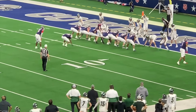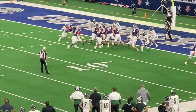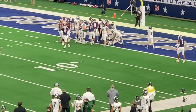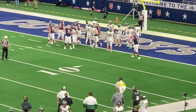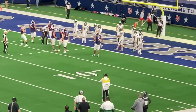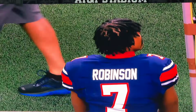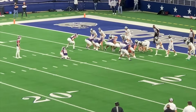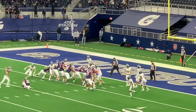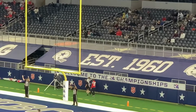After a beautiful running dump, we have first and goal to goal. The handoff goes to number 6, Anthony Hill Jr. And that will be another touchdown. Raiders on the raid. Robinson in for the score. And the extra point kick by Roper is good.